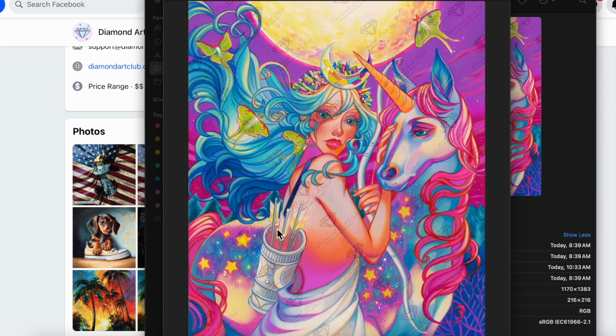So who knows? AB wise, we probably have some white AB or white fairy dust or both. Yellow AB maybe in the stars here, maybe fairy dust. Again, I'm not quite sure when Diamond Art Club decides AB versus fairy dust, but they usually have a good sprinkling of both throughout. I would imagine these moths probably have some green fairy dust in them. And the one up at the top too. This moon probably has special diamonds, whether they would put an AB or be a little bit more subtle with the fairy dust.